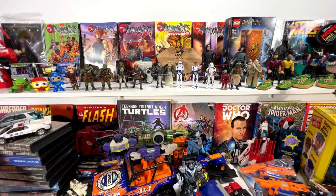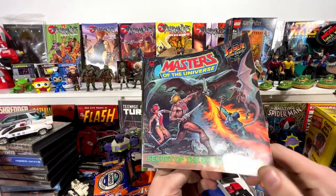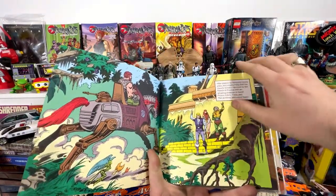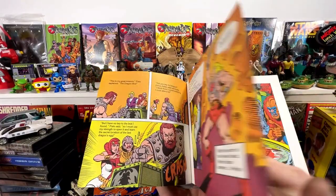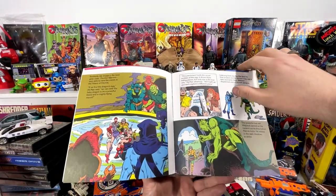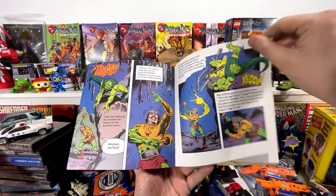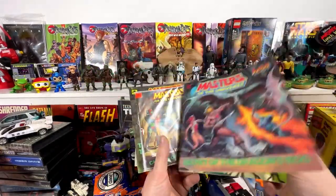And then last things to show you for today, some Masters of the Universe books. Now these are those short tell-a-tale type books. I'm quite excited at having these because I haven't done any book readings on the channel for ages. I'm sure that most of the guys watching this don't listen to those book readings, but there's some kids out there that certainly do. So that'd be nice to do some more of them now.